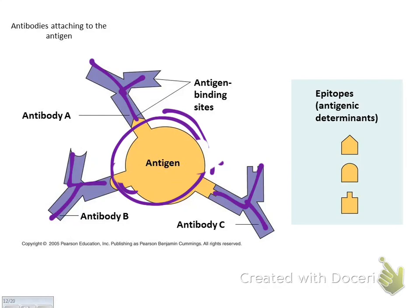Somebody tell me, what is an antibody? Make me proud. What is an antibody? It doesn't fight. It's a marker. An antibody is a marker, right? But what is it? What's its structure? A protein. And yes, a Y. You're right. It's the structure of a Y, but it's a protein. What are proteins made of?